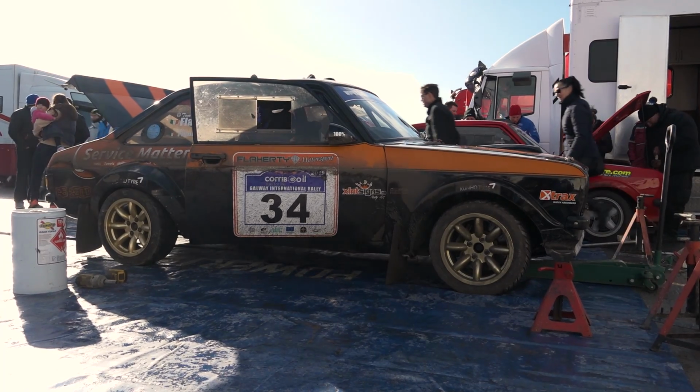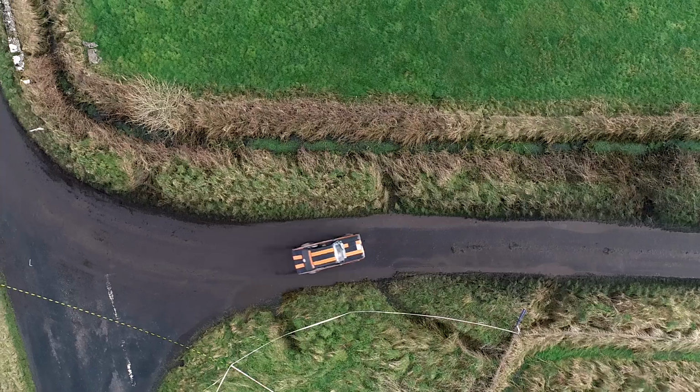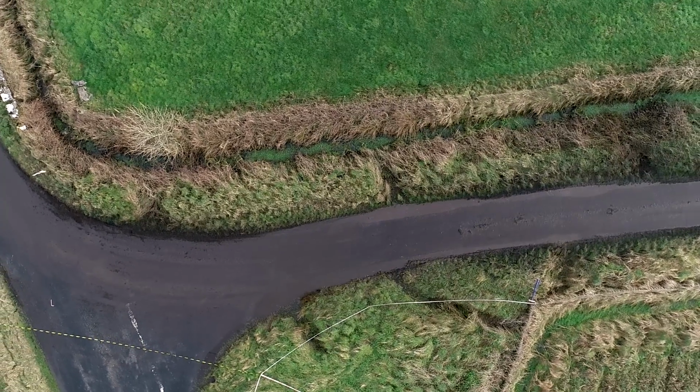Tom, local man here today, you're lying 3rd in the national. Yeah, we're lucky to be 3rd now with a few spins on that last stage, so we're going well. We want to try and win the cup here, the local Galway Cup, the Thornton Cup, so that's what we're going for.